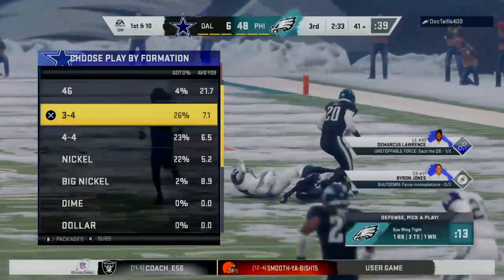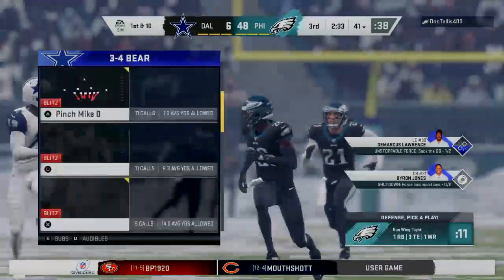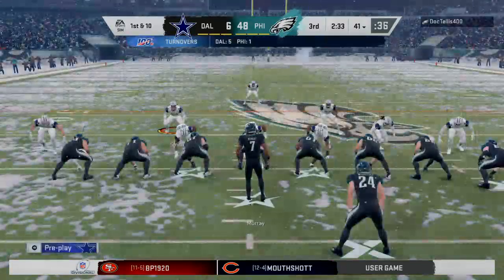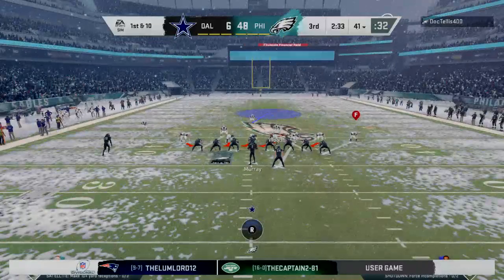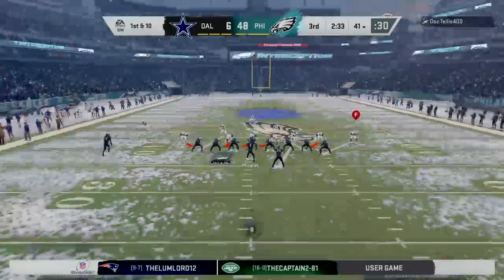Well, Brandon, there's no question who they're going to look to on third and long, but you can bet this defense knows that as well, so they've got him blanketed downfield. And this ball winds up being intercepted. The Eagles in good position to start out as they come up 1st and 10.